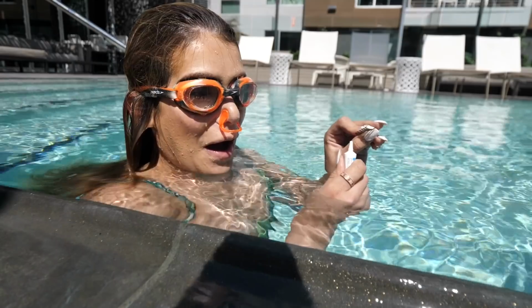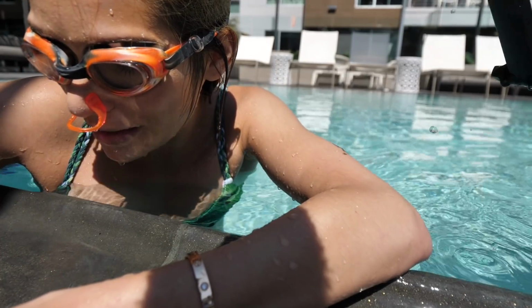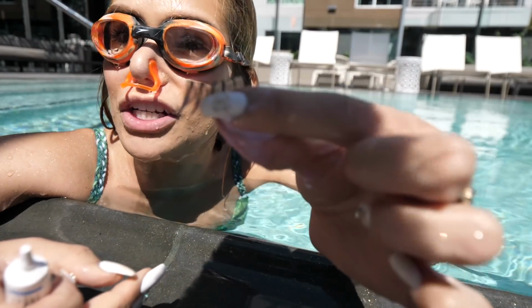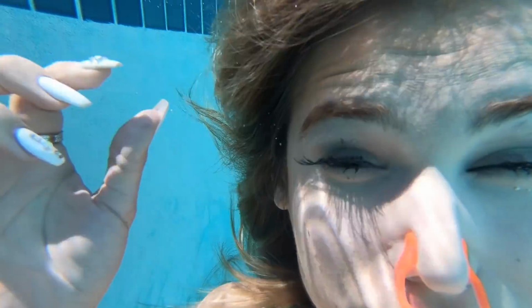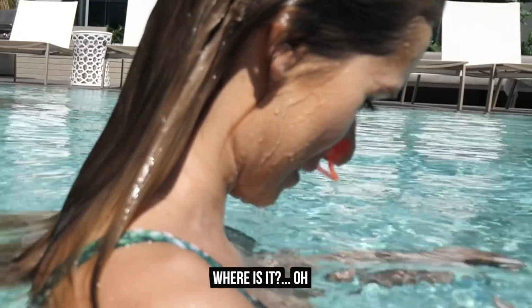Let me apply the glue out of the water because it made it disgusting. It's literally coating every single lash hair. I'm just gonna try and plop this on and see what happens. Is it on? Where is it? Oh, it is impossible. So I'm gonna stop trying.